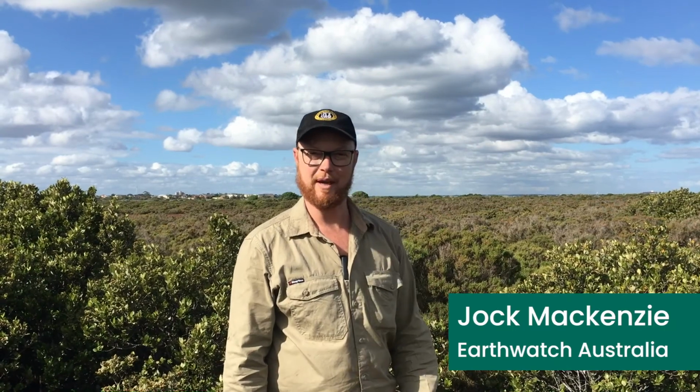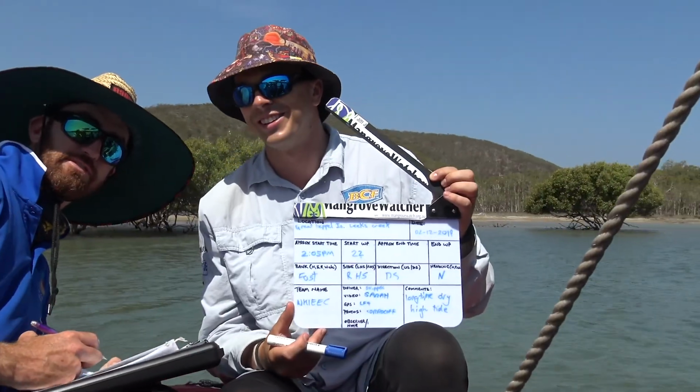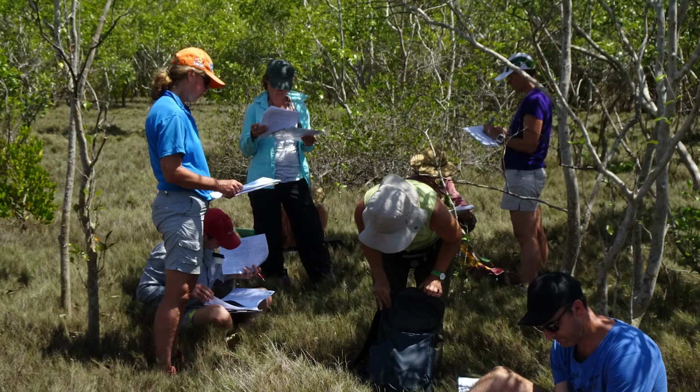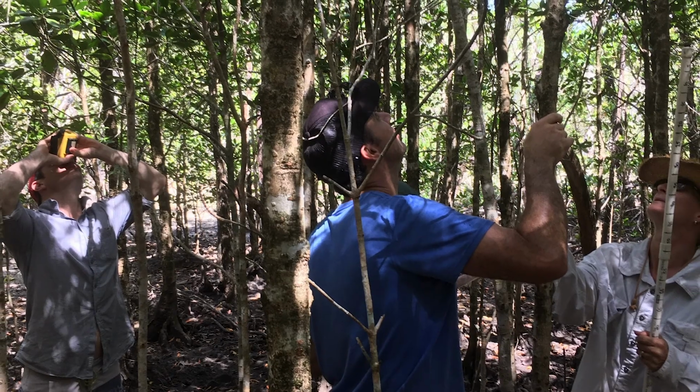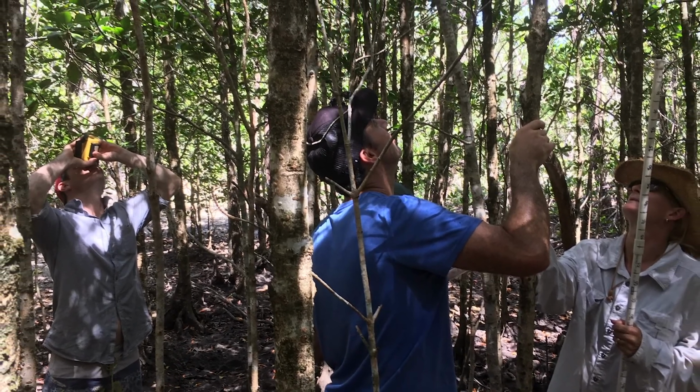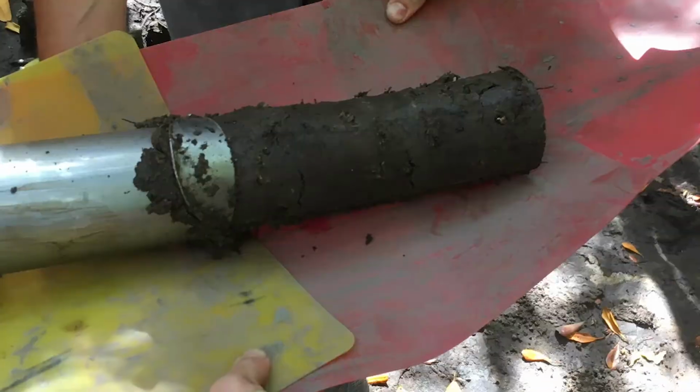Jock McKenzie. I'm the Wetlands Program Manager at Earthwatch Australia and also the Director of Mangrove Watch, a citizen science organisation. We engage citizen scientists, get them out into the mangroves and get them excited about what mangroves are all about, primarily focusing on the role that mangroves play in trapping and storing carbon.